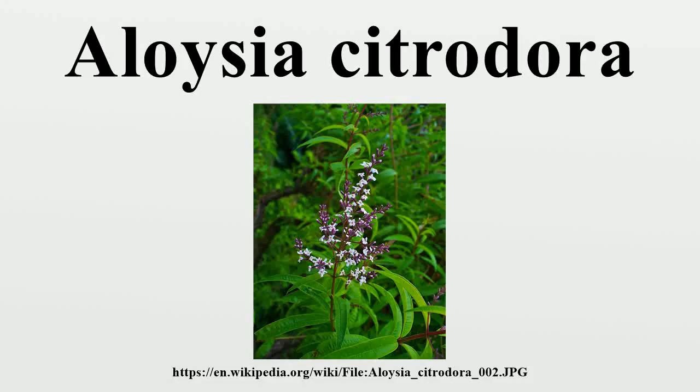Aloysia citrodora is a species of flowering plant in the verbena family Verbenaceae, native to western South America. Common names include lemon verbena and lemon beebrush. It was brought to Europe by the Spanish and the Portuguese in the 17th century and cultivated for its oil.